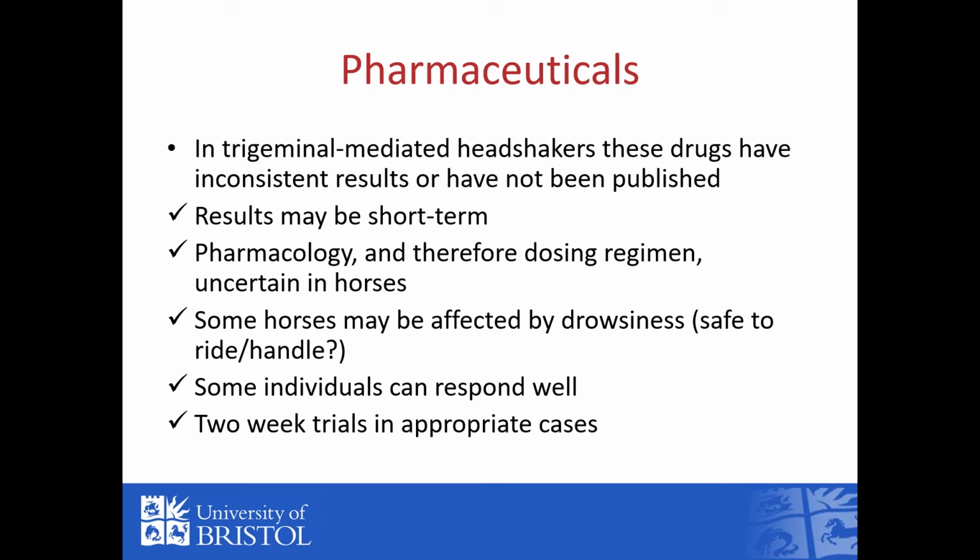Now, in trigeminal-mediated headshakers, the drugs have inconsistent results. So what we know from cyproheptadine and carbamazepine varies quite a lot. So again, it seems some individuals do well, some don't. Otherwise, gabapentin hasn't been published in the horse. Again, results might be short-term. We don't know how many tablets to give a horse, or how often. So we do a best guess, but we're going to be worse at treating this than we are in people.